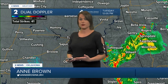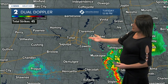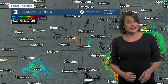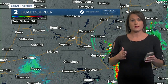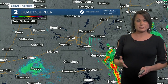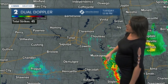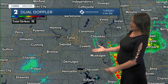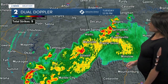I do want to point out, keep a close watch on an outflow boundary that is coming off of the system just off to our east. What that means, an outflow boundary is going to provide some gusty winds. It's below severe criteria, meaning gusts upward of about 58 miles per hour, worthy of that severe criteria, but this is not the case. But you will notice those winds picking up, especially if you're in Inola right now, extending down towards Coweta. It is losing a little bit of that momentum, but it will be tracking towards Tulsa. So just take it easy, but those winds again will be with us as we go into the day today, especially if you're right along that outflow boundary.